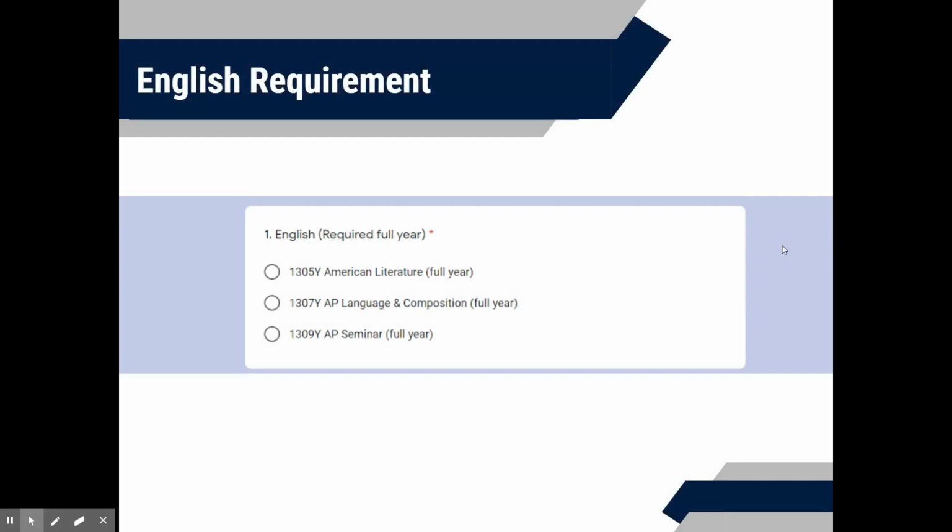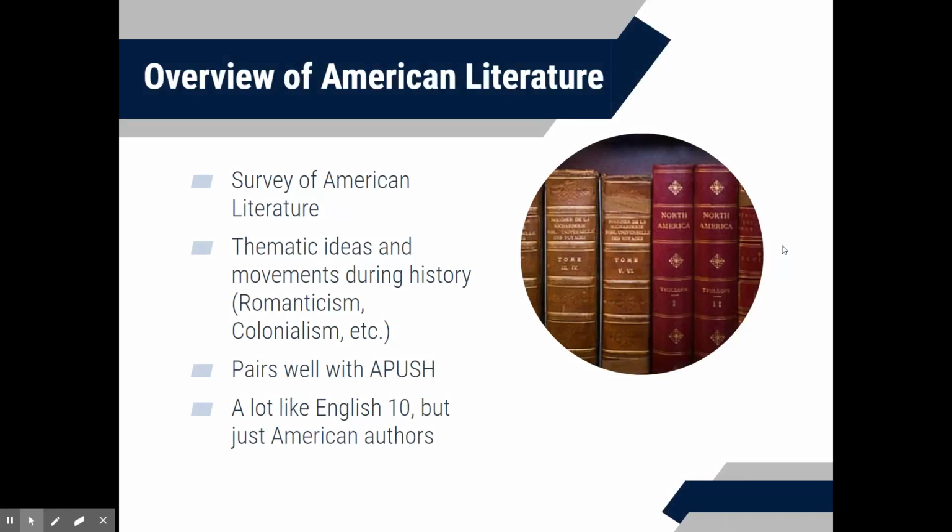Okay, so English, which one will you choose? Again, take your time, read about the courses in your description book, and talk to people and make the best choice for you there. American Lit, just a little bit on American Lit, what they cover. It pairs well with AP US History, a lot like English 10, but has American authors within it.